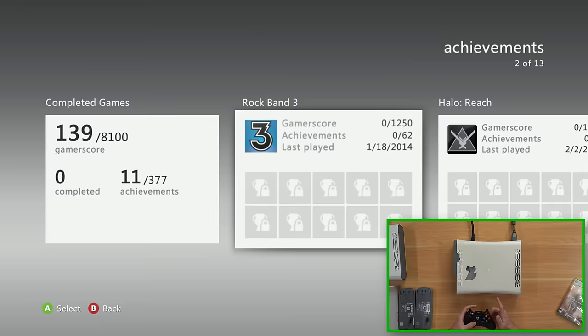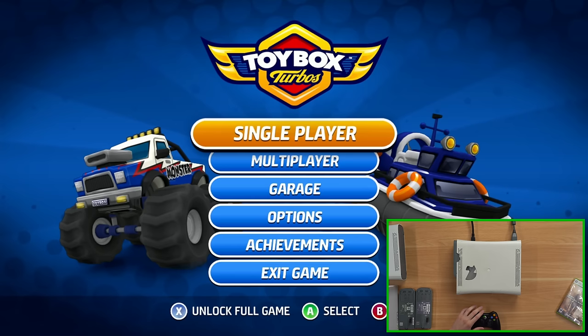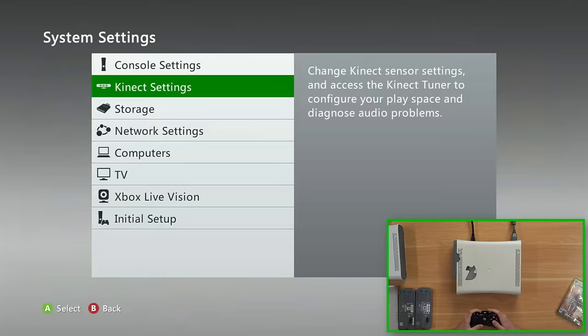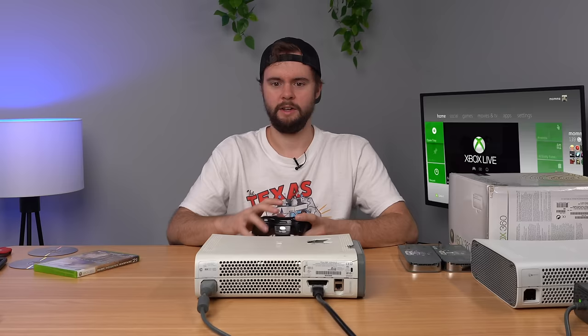Hold on, actually, I'm sorry, I missed the beginning. It says 2014. So this console was played about 7 years ago. Toy Box Turbos. What is that? I gotta click on that. Oh, it's a racing game. What in the world? I guess that makes sense when you said turbos. And family settings are not turned on. That's good to see. Let's go ahead and open this disk drive up and see if a game works.